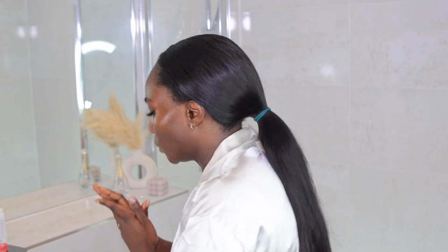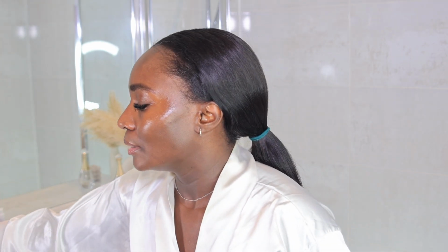Then I go in with my moisturizer, and my moisturizer is also from Liz Earl. Yes, I just realized I had lots of Liz Earl products. They are amazing, and this is their super skin moisturizer.